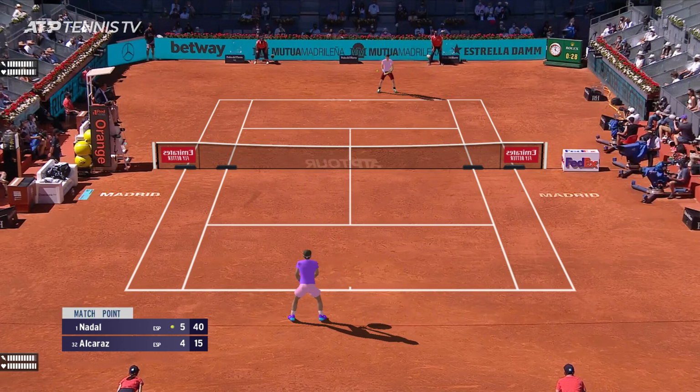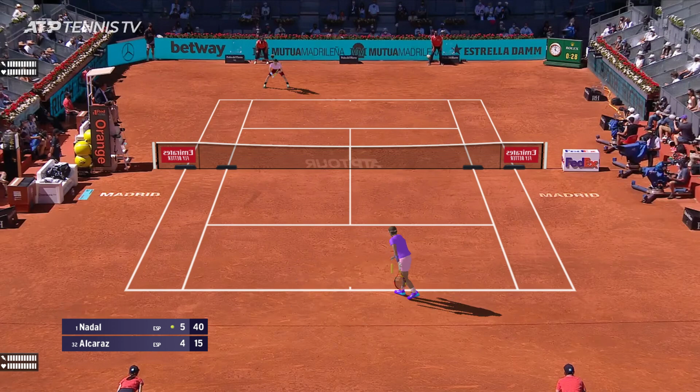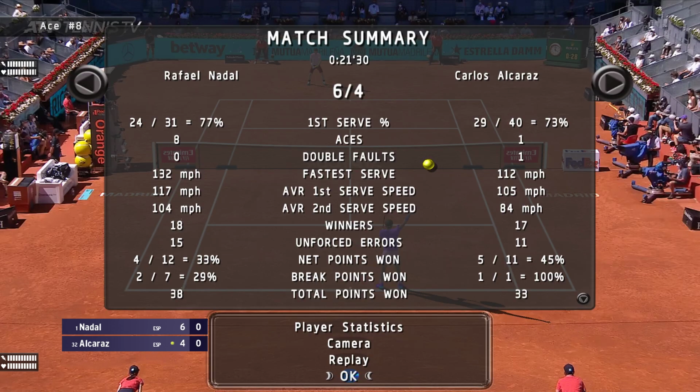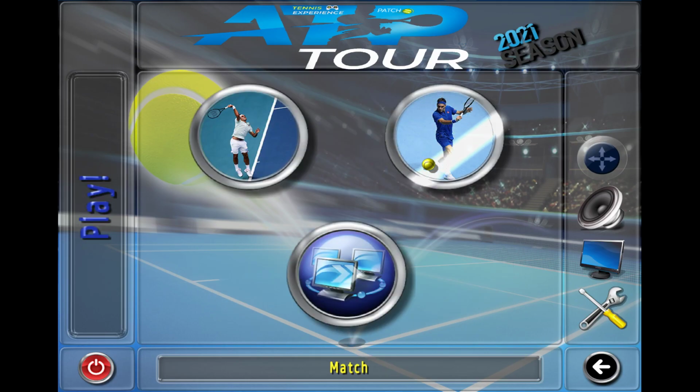Beautiful. Maintained the required balance as he executed the pass. Oh, speed and what a finish. Goodness me, that was dipping fast. Yes, sir.